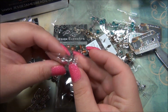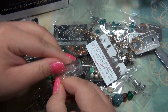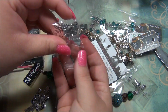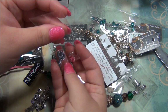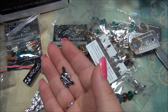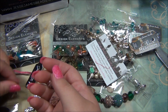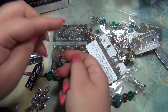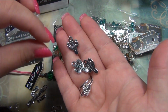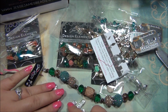Is there 4 in here? These are thick. I dropped one on my lap. Here's the other one. These ones here are double-sided. These aren't. These are cute. So if you want, you could put these in a bracelet and this would be in the necklace.